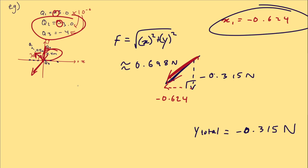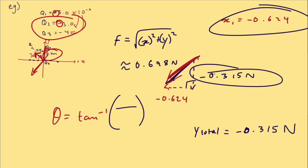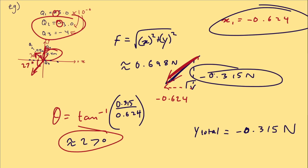How about the angle? The angle is found with this formula, which you might have seen before. It's the inverse tan function. And it's given by the force of the y component. And by the way, it's also absolute value, so it doesn't matter if it's negative. Divided by the force of the x component, which is 0.624. It's roughly 27 degrees. So the angle that it's at is 27 degrees.